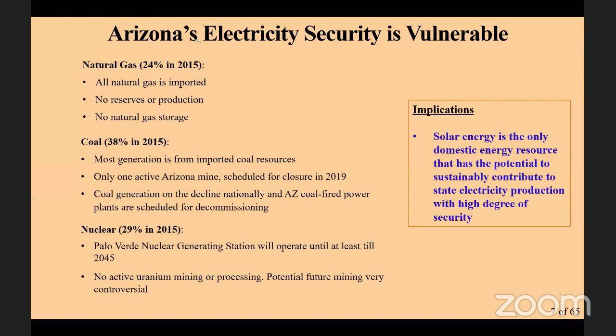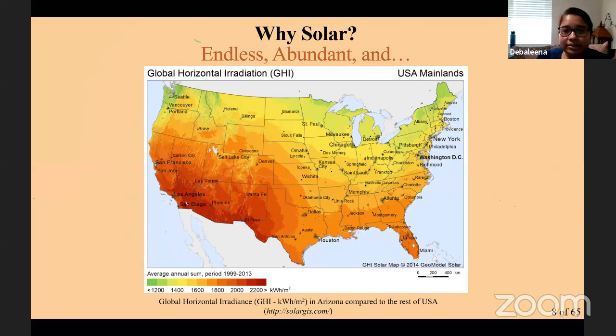Now, let's get into some of the reasons why solar. Why do we need solar? It's endless and abundant, and as you can see from the map here, this is where Arizona is. It has a very high GHI. GHI stands for Global Horizontal Irradiance. In other words, it has very high solar potential. It's very hot, a very dry heat out here in Arizona, especially in the summer months.